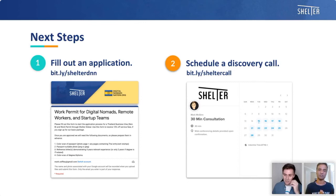So I have some questions, Mark, as well. Sure. What is the maximum duration we can be on this visa, and also what is the path to permanent residency? Yeah, so you can renew your visa each year indefinitely. We plan to be around a long time, and we're actually supporting some of our clients on the path to permanent residency right now, including myself. And basically what permanent residency does is allow you to stay in Thailand without having a visa.